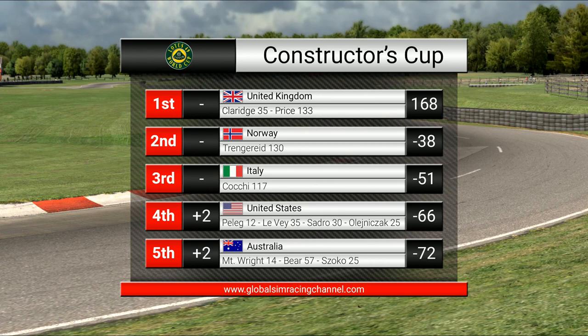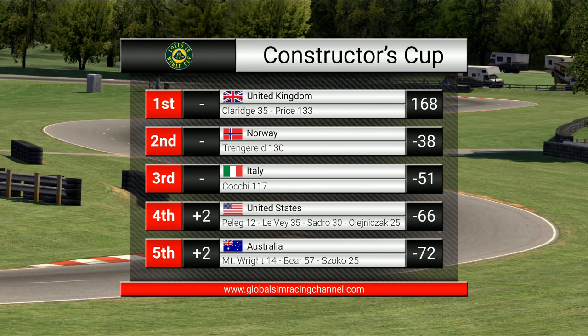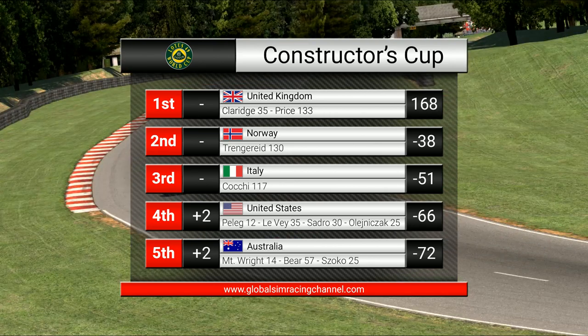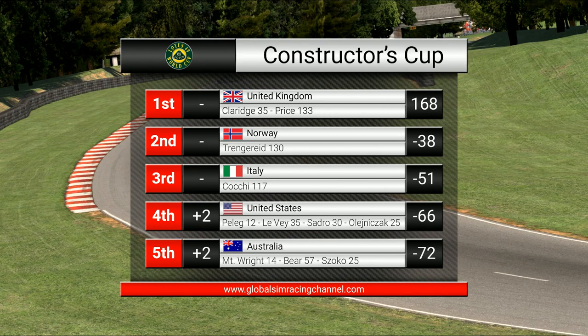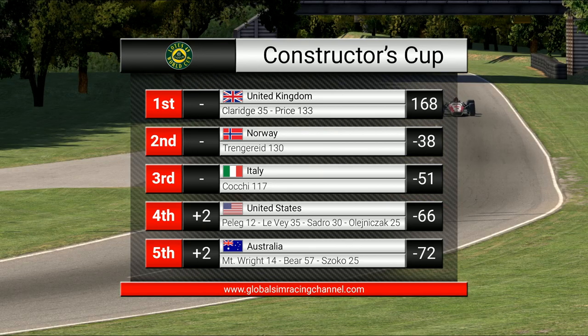You can see with Claridge and Price having some good results so far this season. Claridge not so much, only 35 on the board. They've got up to 168 points. That's scored them quite a few over Norway at this point. Trangrade carrying the torch there. Nicola Cochi, the lone Italian, doing pretty good to get himself up into third.